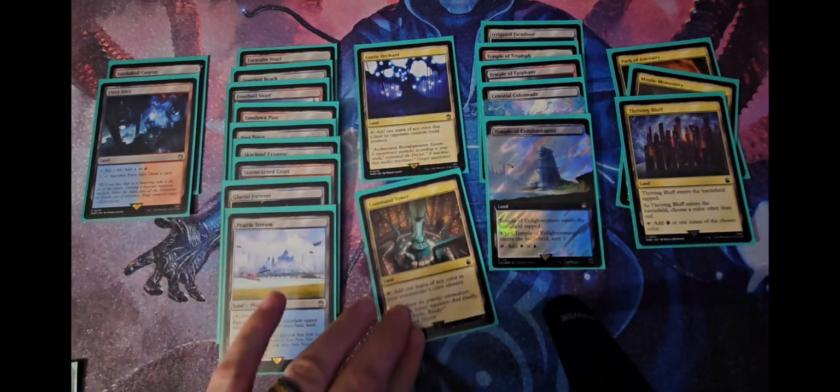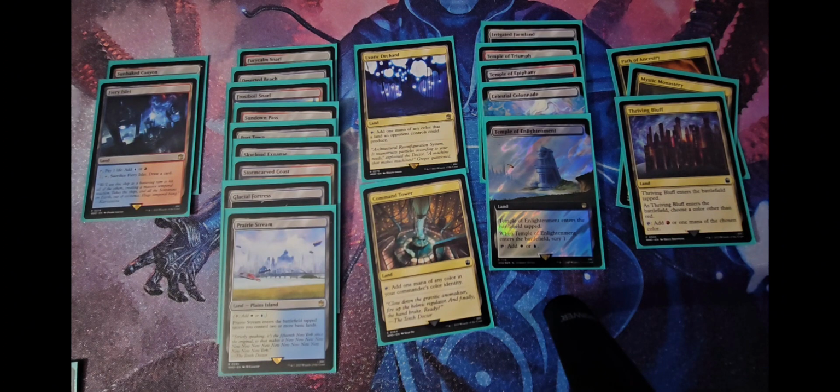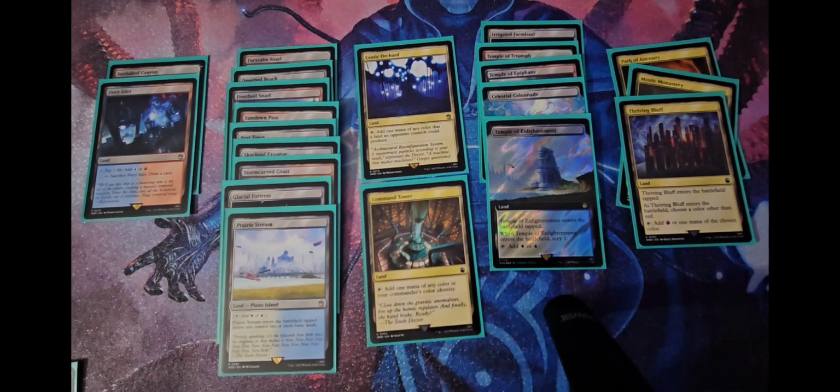And then, of course, you have your Exotic Orchard, which if you're playing against another Jeskai aggro type of commander deck, it works perfectly well. If you have anything that has red, white, or blue in it, it works perfectly well. And then you have, of course, your obvious Command Tower, which is still an amazing card. It's always going to be in the commander decks forever now.